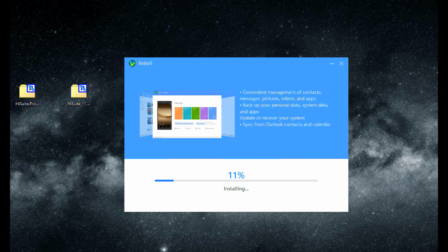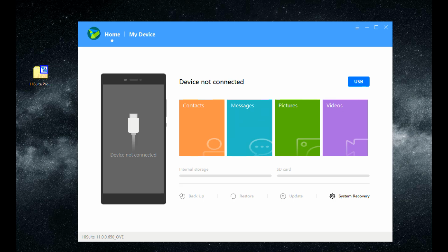So that'll start installing, and then when it's finished, a screen will pop up that looks like this, where it's got your phone. At this point, don't plug your phone in. It says device not connected, and HiSuite is basically just sitting on the front screen. What you're going to do is close that, so you don't want HiSuite open.